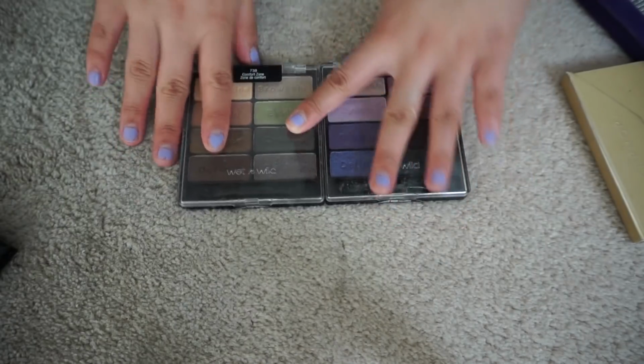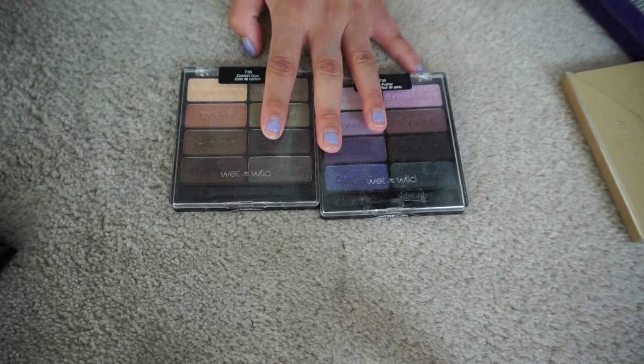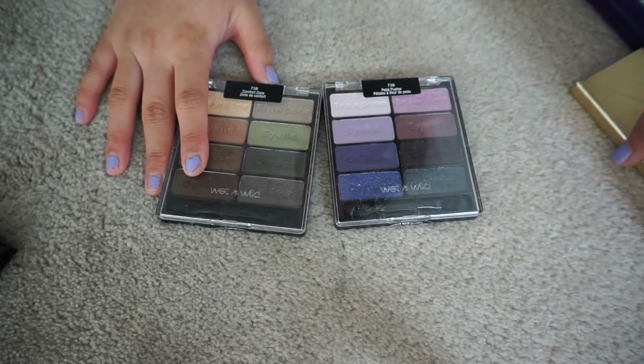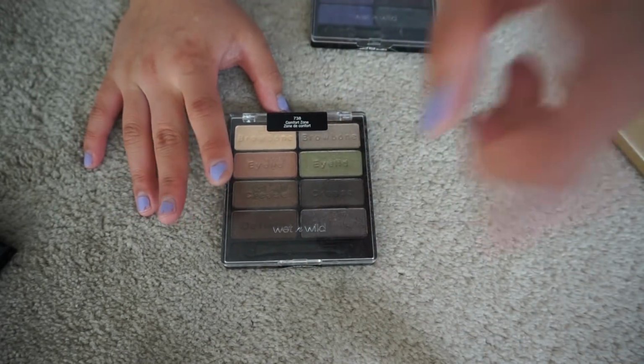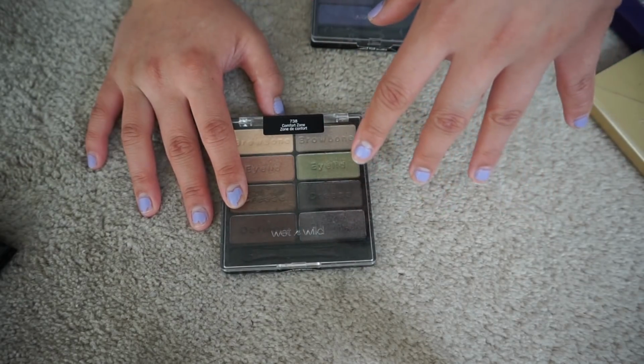These, I'll show them both at once. These are the Wet n Wild 8-pan palettes. These are the old ones. I'm showing you these now because I have all of the new ones, because I'm a monster and I bought them all when I went to the States since we don't have them in Canada. This one is the Comfort Zone palette. Fantastic palette, so good. It's like $3 or $4 at the drugstore.